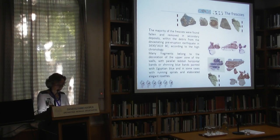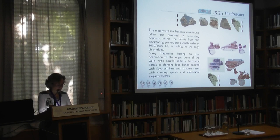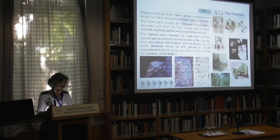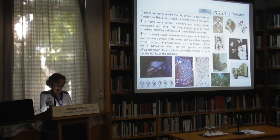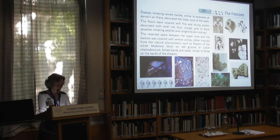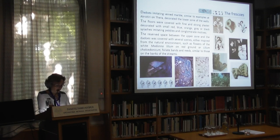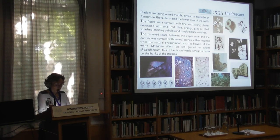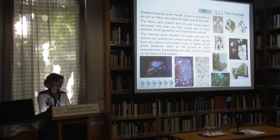Many fragments belong to the decoration of the upper zone of the walls, with parallel reddish horizontal bands or bright blue bands painted with Egyptian blue, and in some cases with running spirals and elaborate elegant rosettes. Dados imitating veined marble, similar to examples at Akrotiri, Thera, decorated the lower zone of the walls. The floors were covered with fine and strong plaster decorated with small red, blue, orange, grey, or black splashes, imitating pebbles or agglomerated motifs. The reserved space between the upper zone and the dados was covered with several scenes, often inspired from the natural environment, such as lilies, foliate bands, and reeds similar to those on the banks of the streams.